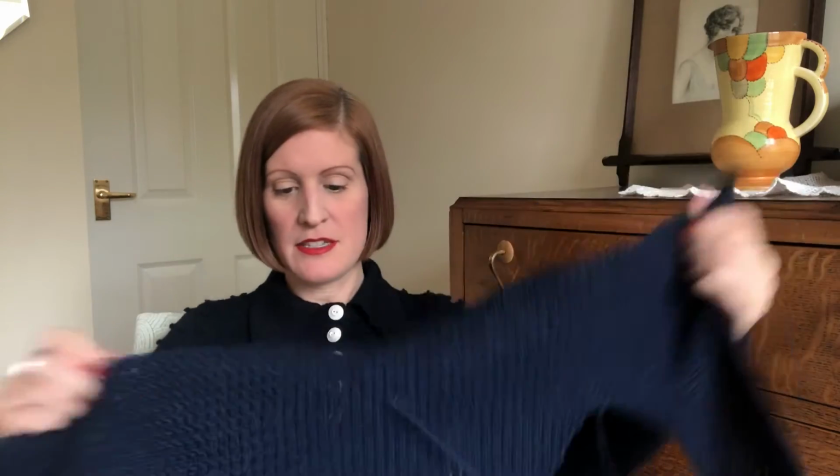First disaster with this was that I bought the wrong yarn, as I explained in my last video. I was rushed, I was being pushed about, and I needed to just pick it off the shelf, and I picked the wrong one up. So I picked up a lace weight and it should have been the 4-ply. So it's all done.